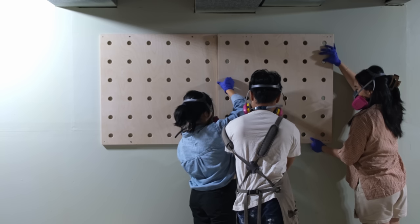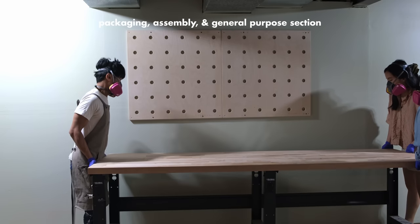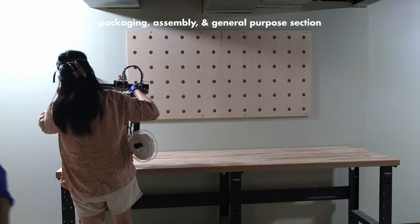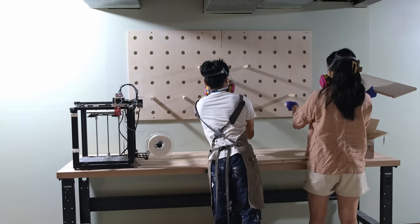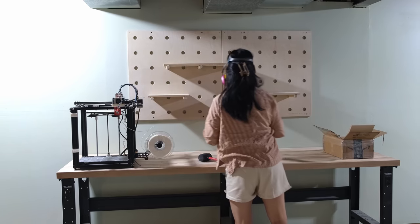This part of the workshop is meant to be for assembling, packaging orders, and other general purpose tasks. We wanted to have a multi-use space, so that's what this area is for. In this section, we're using this pegboard from George and Willie to put up some shelves, which we'll be using to store supplies and also hang decorations.